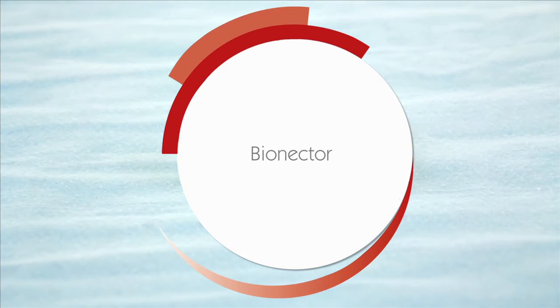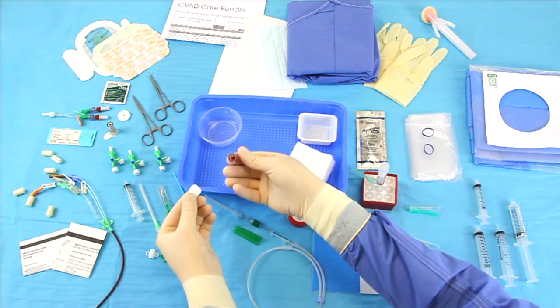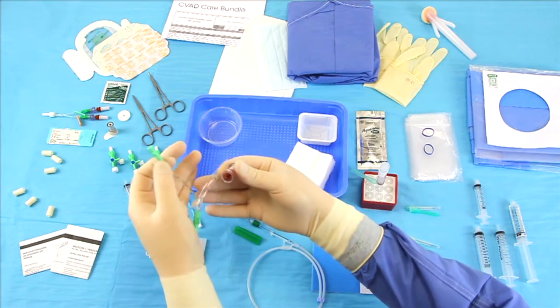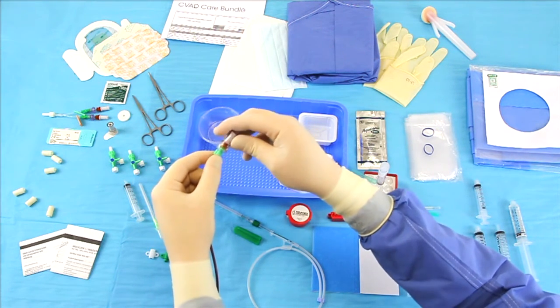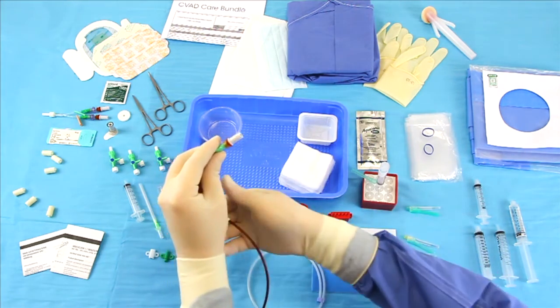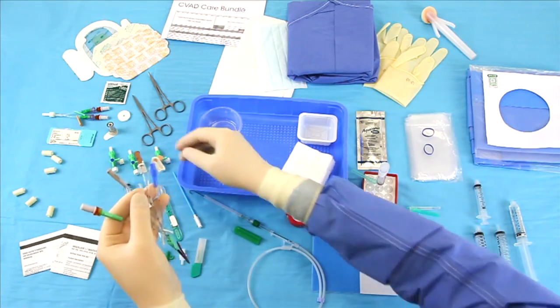Bionector. To ensure the ports on your Vygon central venous catheter are protected from microbial ingress, we can offer you the market-leading needle-free device, Bionector. From single bungs to 1, 2, 3, 4, and 5 lumen octopus extension sets, you can protect your central venous catheter whilst achieving the required number of access lumen to deliver the necessary infusion therapy to your patient.